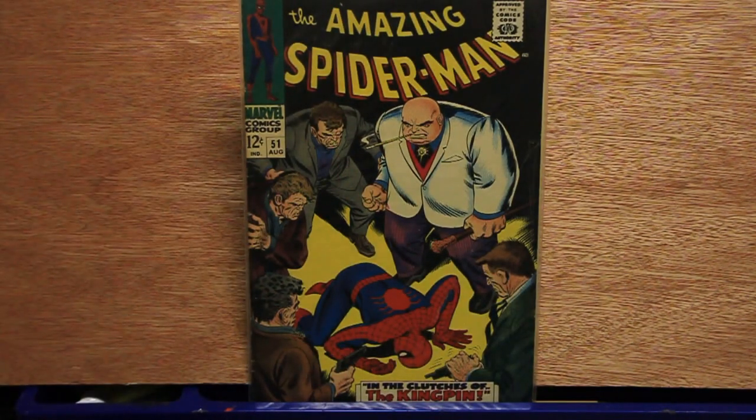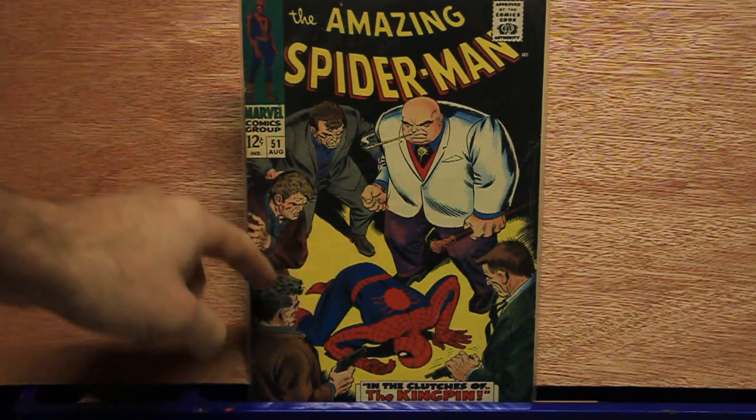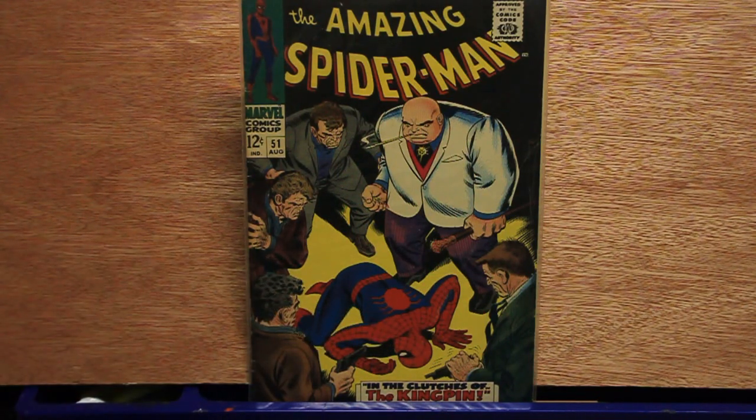I'm going to jump way down to a cover that I really like, which is Amazing Spidey 51. Second appearance of the Kingpin. I love how he's just standing over him. Nice yellow, all the thugs there. They're getting ready to beat him down with his gold and diamond cane. I love the long cigarette holder.